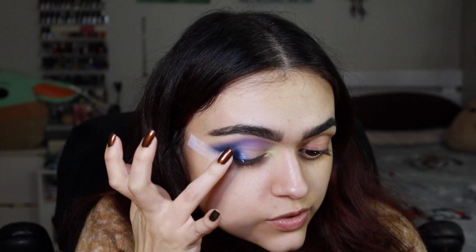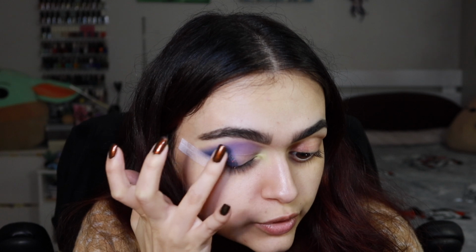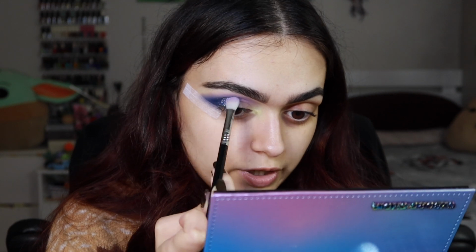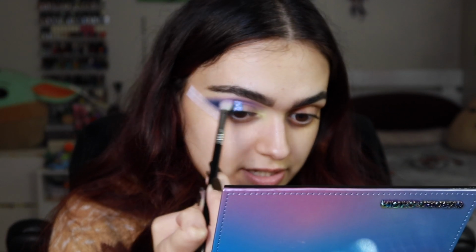And I'm gonna add this towards the end where that dark blue is. Ooh, wow, that is so cool. The hollow shimmer is so pretty. That looks fake on my eye. I'm just gonna take the blending brush with the purple and blend this in slightly.